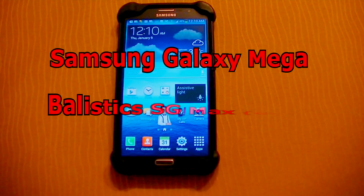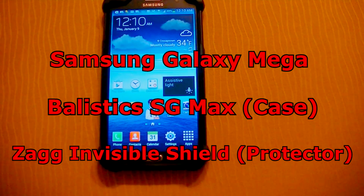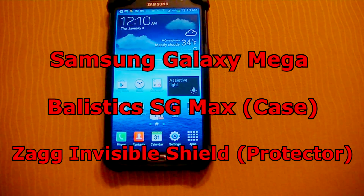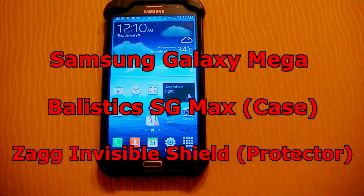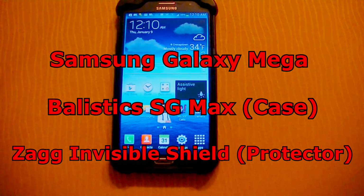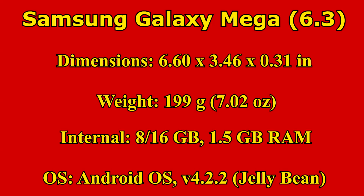We're going to be talking about the Samsung Galaxy Mega 6.3. We're going to be talking about the protective case I chose, which is the Ballistic SG Max, and the shield protector, which is the Zagg Invisible Shield.